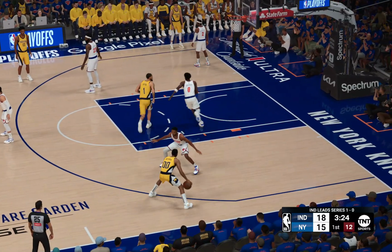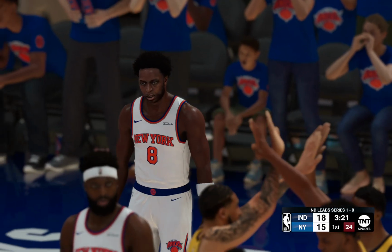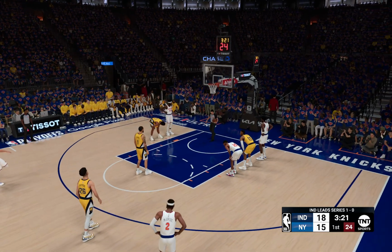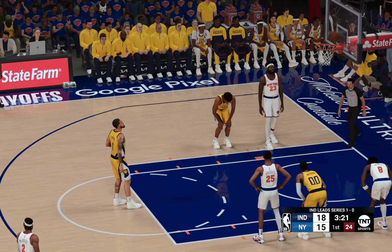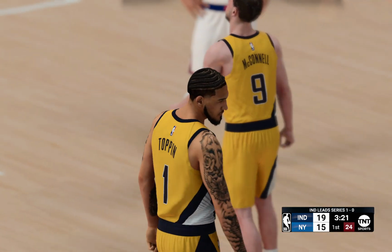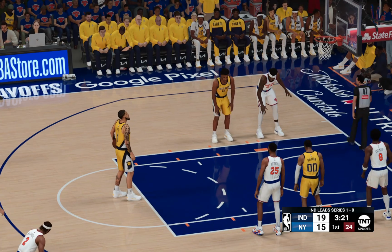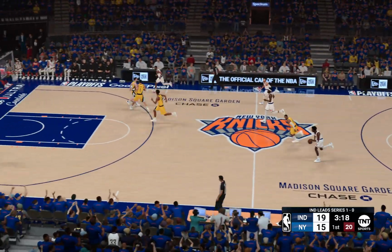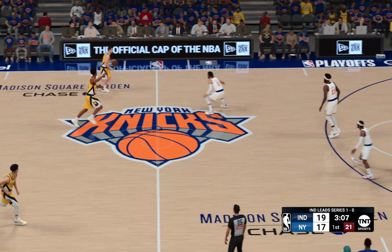McConnell passes to Mathurin. Down low, Toppin. And Toppin just going right through the defense that time to earn a couple. The Pacers shooting their third and fourth free throw shots of the night. Free throw is good by Toppin. He doesn't get the second one. And so Anunoby will bring it up for New York. Trailing by 4 and finished off by Robinson. Yeah, throw it anywhere you want. Mitchell Robinson knows what to do.